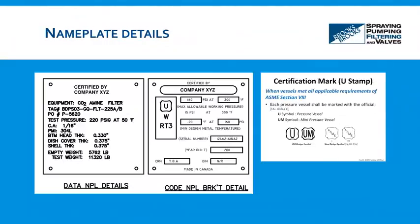Okay, now on to the nameplate details. When it's all said and done, we can now put on the nameplates, and there can be 2 nameplates. The manufacturer's code nameplate is mandatory for all code vessels. And then you can also have the customer nameplate. So you can see here a few pertinent details. You have your design pressure, temperature, the minimum design metal temperature, serial number, year built, CRN if it is being applied. And then you also have the symbols that are stamped in this little box here, which in this case, the U is indicating that it is a U stamped vessel. The W, it's a welded vessel. And then RT3 is the type of radiography that was used. There are other symbols available. And just to list a few, you can have your National Board, post-weld heat treatment, and other radiography and other NDEs.